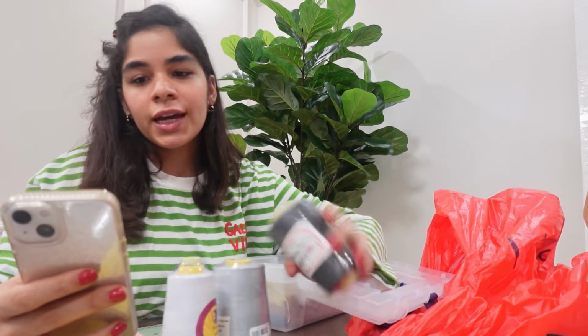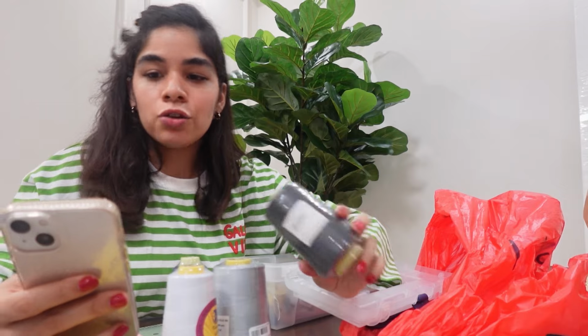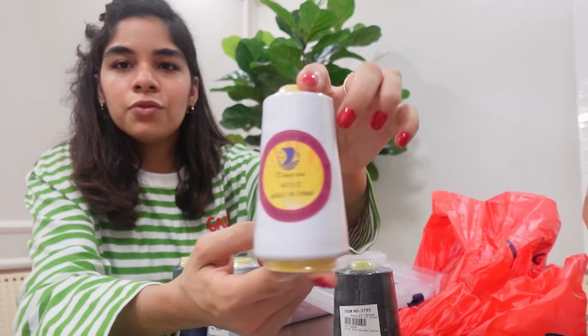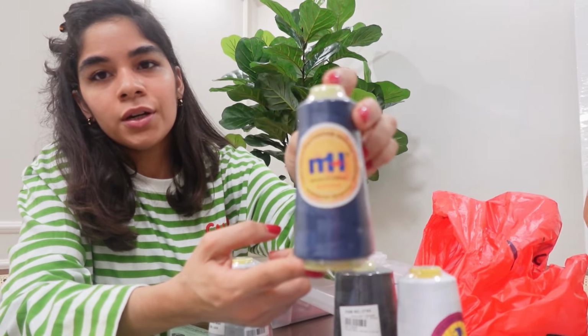Obviously, some thread cones. Got four colors, the most basic ones that I felt like would go with most of my fabrics. She said in the video that you should get big cones because the smaller ones you run out of pretty quickly if you have a sewing machine. She said to get neutrals and grays. I got a black one, a white one, of course. And all of these are polyester. And then we have a navy one. Lastly, we have a light gray one.